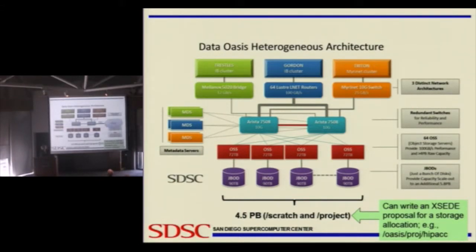Point number 2 is this 100 gig connection comes in to these Arista switches. This is what we have now. We are upgrading the Aristas to 40 gig technology. With the 40 gig fundamental links, we'll be able to increase bandwidths to Data Oasis in the future.